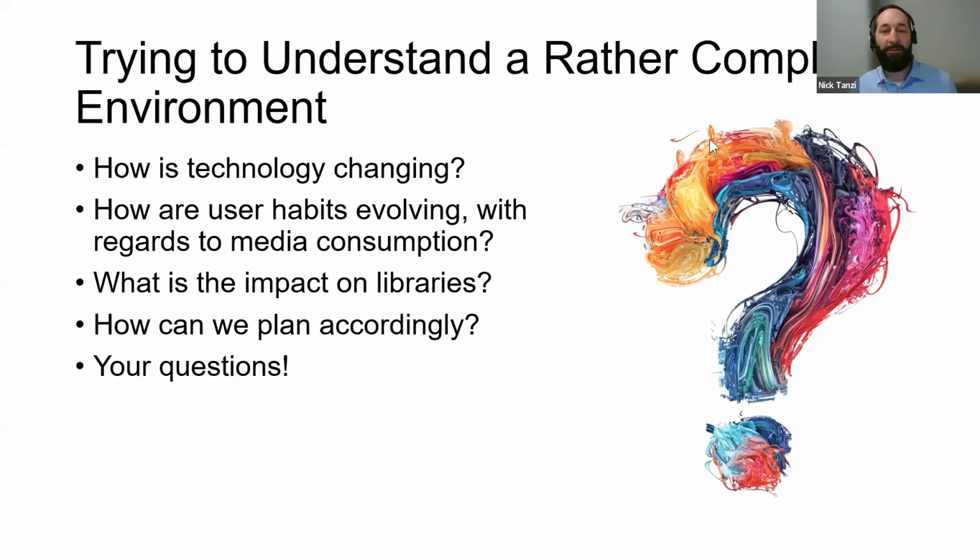So we're all trying to understand a rather complex environment, right? And so my hope today is to cover how is technology changing? What are all of the recent changes that are impacting us, both as individuals, but also as organizations? I want to cover how user habits are changing, in particular with regards to media consumption. Some of it's the classic, is it print, is it digital? But also material types, also genre types.